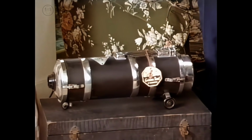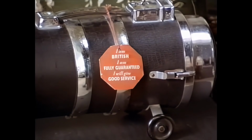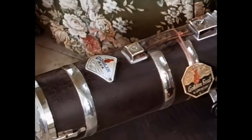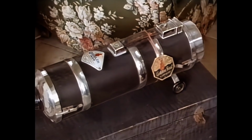This particular model, a Goblin Ace, is 210 volts, whereas today the standard voltage is 240. In the 30s, in Bristol, there were two voltages. In London, they went down as far as 100 volts in certain cases. And were there electricity shops where you could sell these things? Oh, no. The electrical shops weren't in existence then. There were only cycle shops who did the odd electrical product.